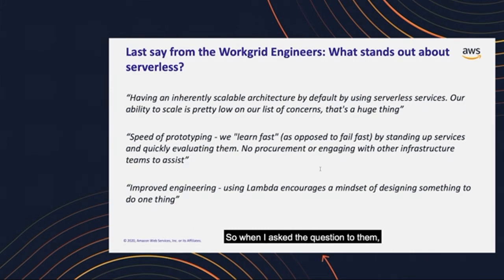So when I asked the question to them, what stands out about serverless, these are some of the things that I heard. Having an inherently scalable architecture by default by using serverless services. Our ability to scale is pretty low on our list of concerns. That's a huge thing. Speed of prototyping. We learn fast as opposed to fail fast by standing up services and quickly evaluating them. No procurement or engaging with other infrastructure teams to assist. Improved engineering. We use Lambda to encourage a mindset of designing something to do one thing. These, I think, capture the essence of why serverless and AWS has proved a great match for Workgrid.